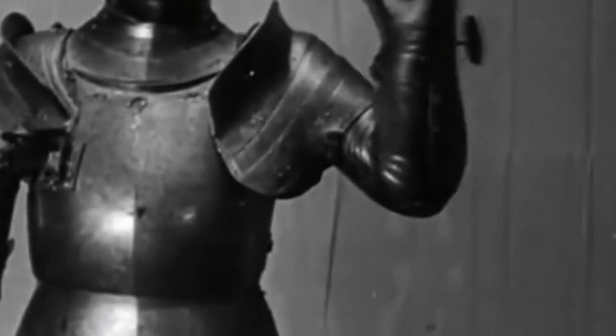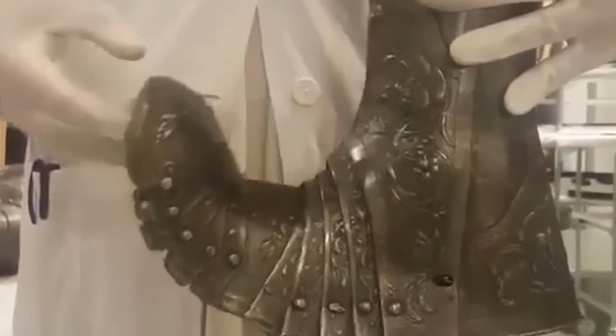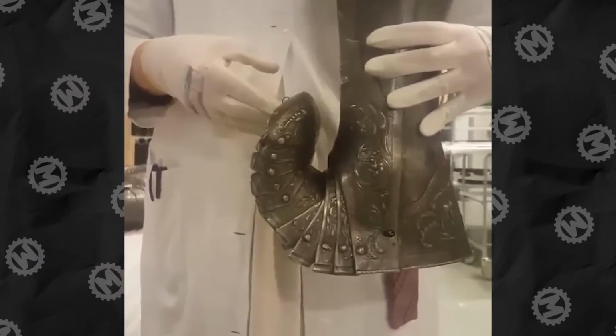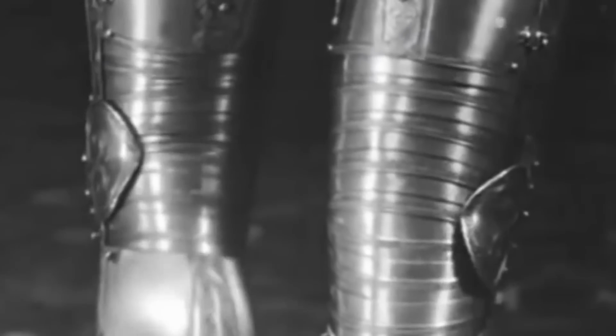In fact, many types of knight armor were incredibly flexible. Take a look at these sabatons, the boots used by the European military for centuries. These shoes are divided into many segments to ensure maximum mobility. This was true for the rest of the armor as well. Share in the comments if you already knew this.